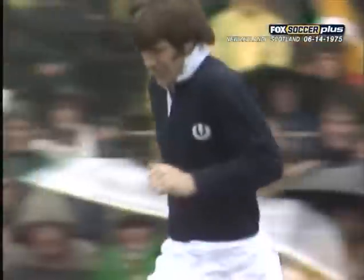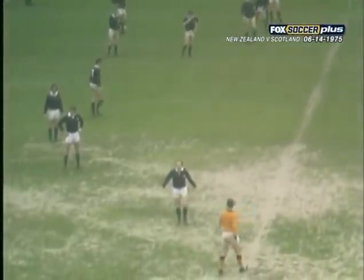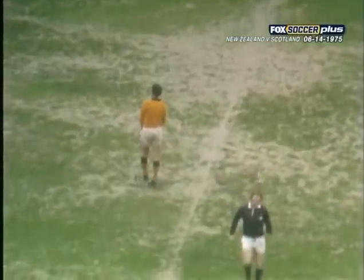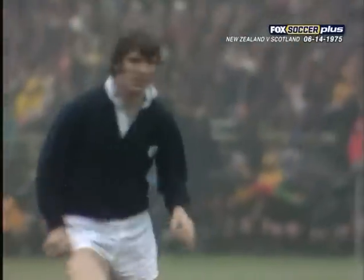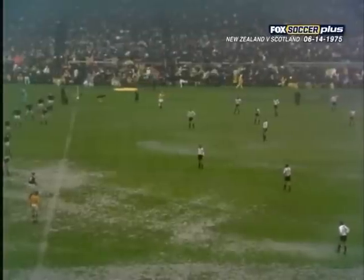And here is the Scottish replacement, Billy Steele, coming onto the field for his 19th Test cap. He will report to the referee and take his place on the right wing. Well, there were some who said that Steele should have been in the team in the first place. And now at the end of the first quarter, he gets a run, replacing Bruce Hay.